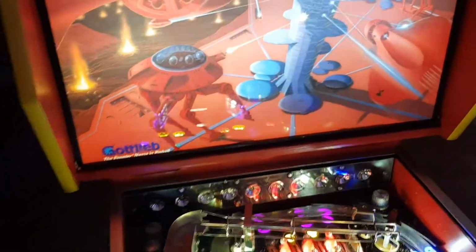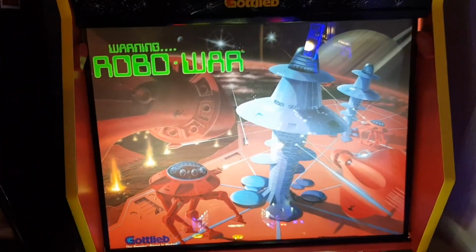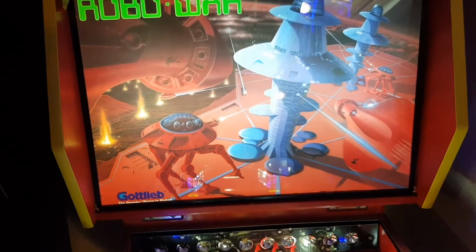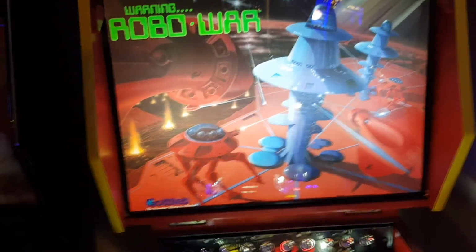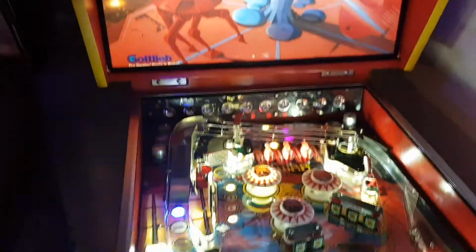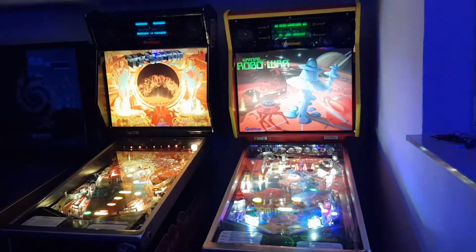But yeah, what is the theme of this game? Oh, Robo-War. You know, it's like you're on an alien planet, and these robots are having this war. Perhaps the robots are invading our planet. I don't know. I really don't know. It is kind of a weird theme, but it really works. I do like it. So the machine next to it is kind of a sister machine.